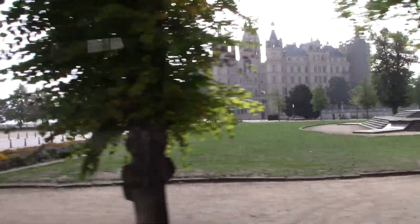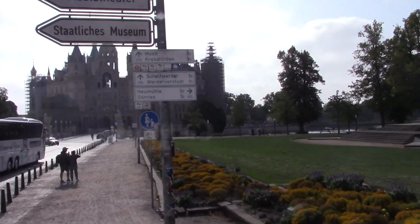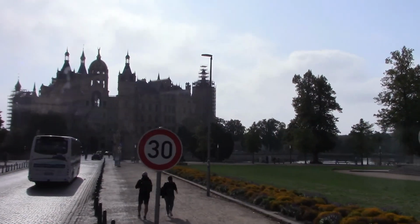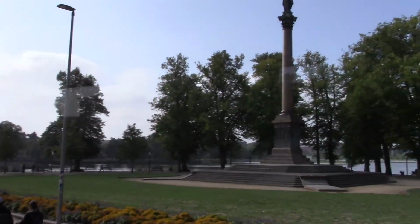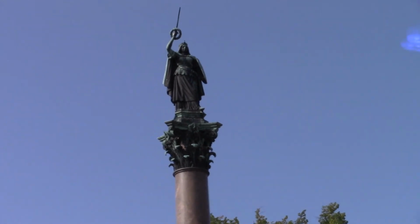And for all the beautiful buildings you are seeing right now, that is one of the main reasons Schwerin is still the political center. The Duke built so many buildings here, and of course for the state government you need a lot of office spaces and so on. And so Schwerin stayed the political center of our federal state.